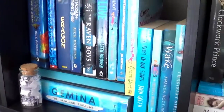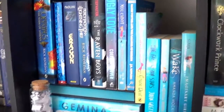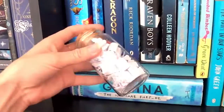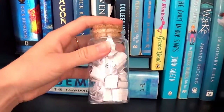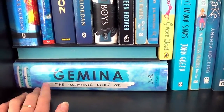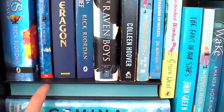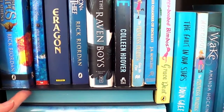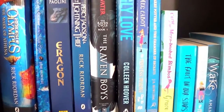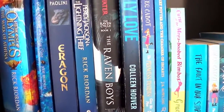Here is my blue shelf, which is totally not in proper color order. But this is my TBR jar that I don't use, so it just sits there looking pretty now. Gemina by Amie Kaufman and Jay Kristoff. The Rest of Us Just Live Here by Patrick Ness. That is the pages. Heroes of Olympus, Mark of Athena by Rick Riordan. Ruby, Rosemount and the Magic Carpet by Jodie Brownlee.